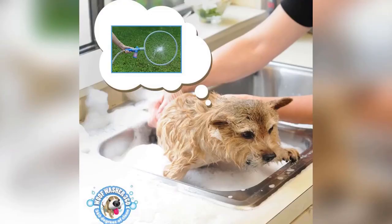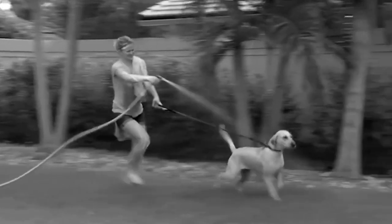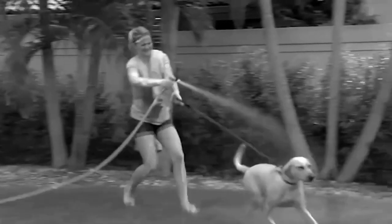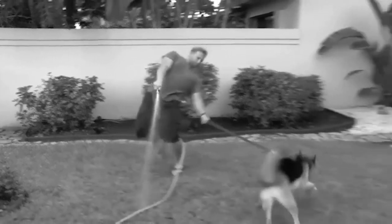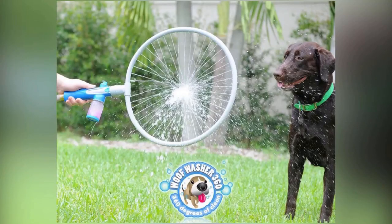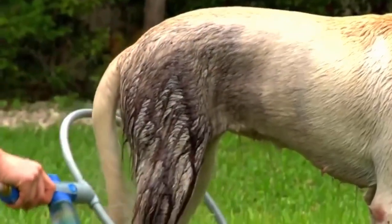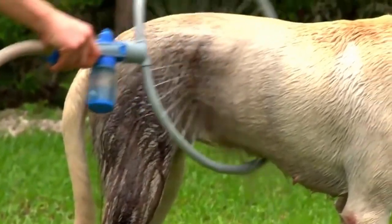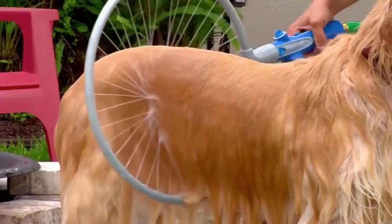Remember the last time you tried to give your dog a bath? How did that work out? For many dog owners, it's a complete disaster. Check out the Wolf Washer 360, a new product designed to make washing your dog fun for you and your dog. With this clever device, you can wash any size dog in as little as 1 minute.